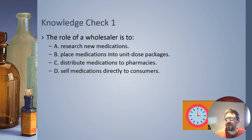So let's do a couple of little knowledge checks. We're just at that point where we're going to talk about something else, so let's check our knowledge right now. The role of the wholesaler is to: A, research new medication; B, place medications into unit dose packages; C, distribute medications to pharmacies; or D, sell this medication directly to consumers.